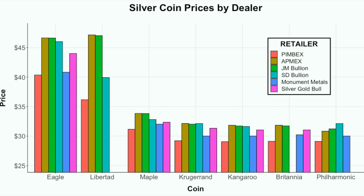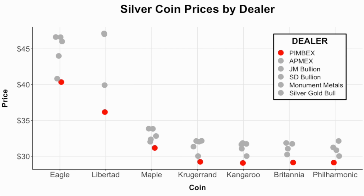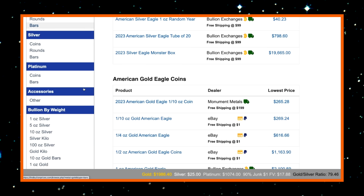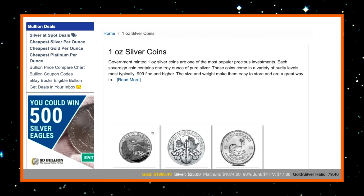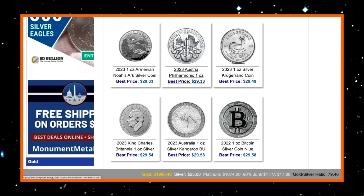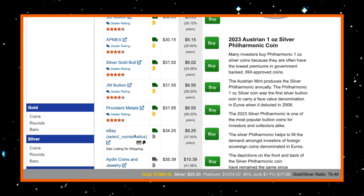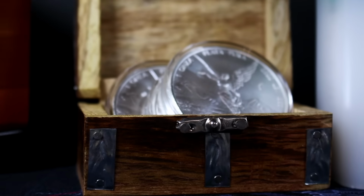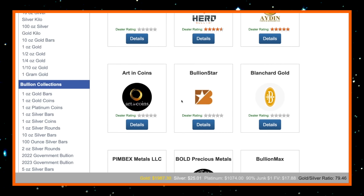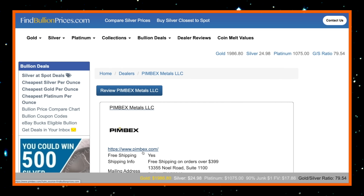There was one dealer in particular that had the most competitive prices on every single one of those coins. Now, usually the way to find the cheapest price online is you go to this website called findbullionprices.com. Now, I'm not affiliated with this site, but I've definitely used them a lot in the past. But what I gotta say is in the last couple of years, Find Bullion Prices has kind of been slacking. And in fact, in many cases here, the best price wasn't even listed on their website, even though the dealer in question is verified and authorized by Find Bullion Prices.